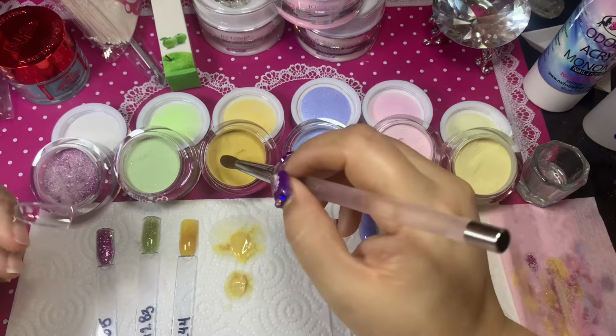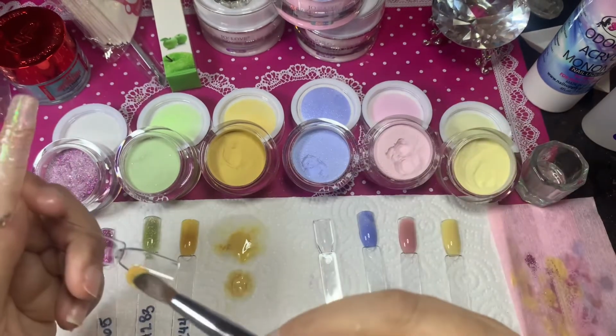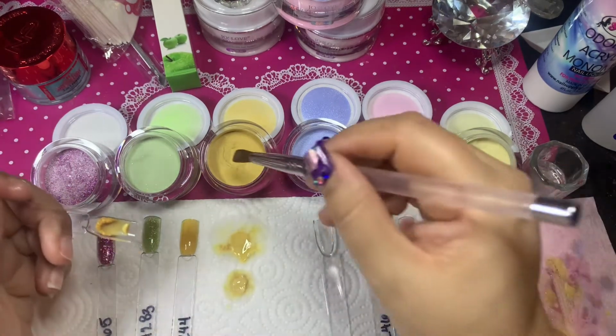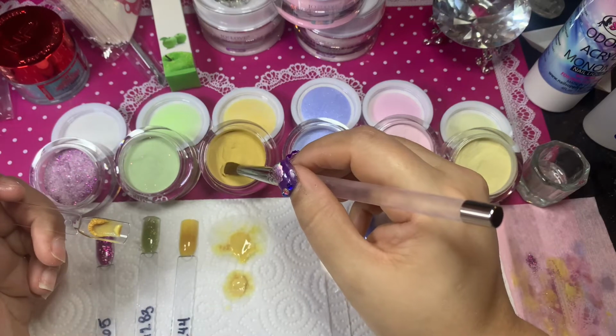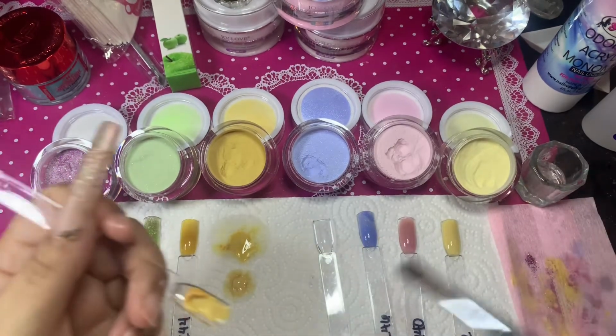Here I'm going to do another swatch, and it does marble. So I'm just blaming the monomer right now, because my nail is odorless, and sometimes the chemicals in the odorless do make the acrylics a little bit darker, or even turn yellow. So yeah, I think that's what it is.